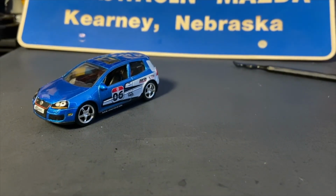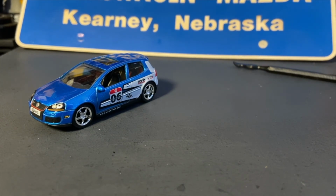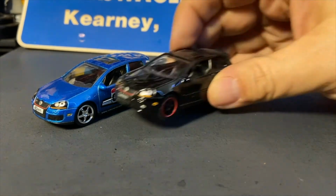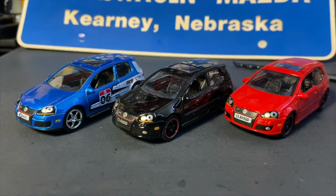Jada had a few more Mark 5 Volkswagen Golfs, which I'll just grab for a second because I have to rearrange the entire shelving unit, because it's in the overflow parking. It doesn't make the case because, well, they're larger scale than normal. There is a black one by Jada and a red one from Jada.